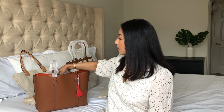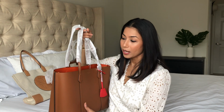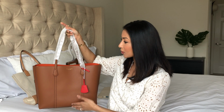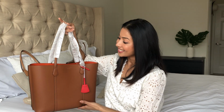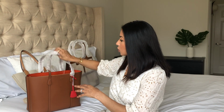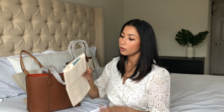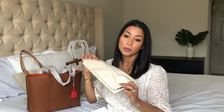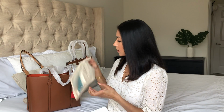Now each of the bags did come very well wrapped. Both the bags came in one big box. I did take off some of the packaging from this bag because I was more interested in this particular piece, and I wanted to see how it looks on me, and the color, because a lot of the times what you see on the website is not quite exactly the same as what you see in person. Now each of the bags, I believe, came with their own dust bag. I don't know for sure, but this particular piece did come with this dust bag, so that's great.